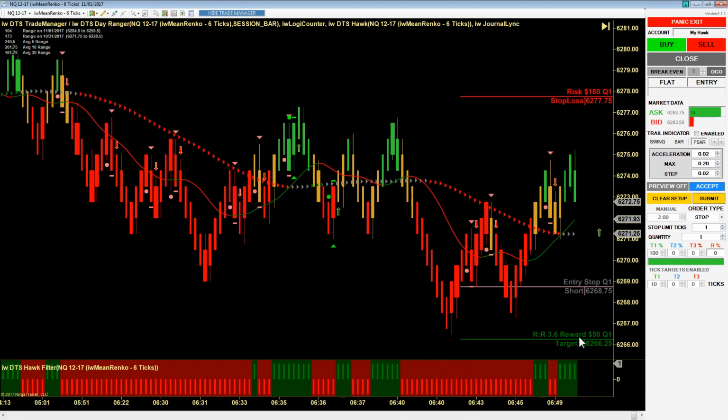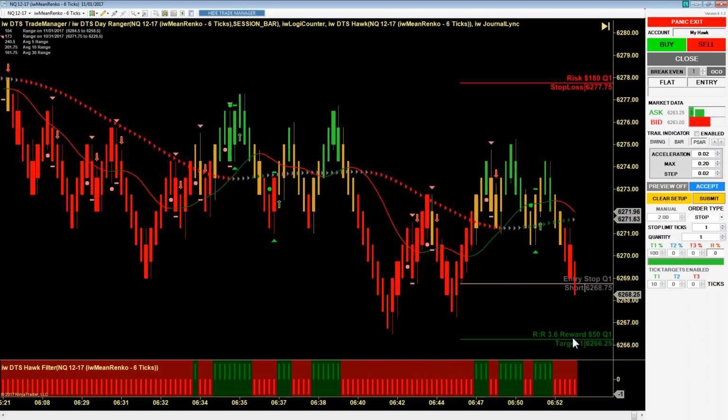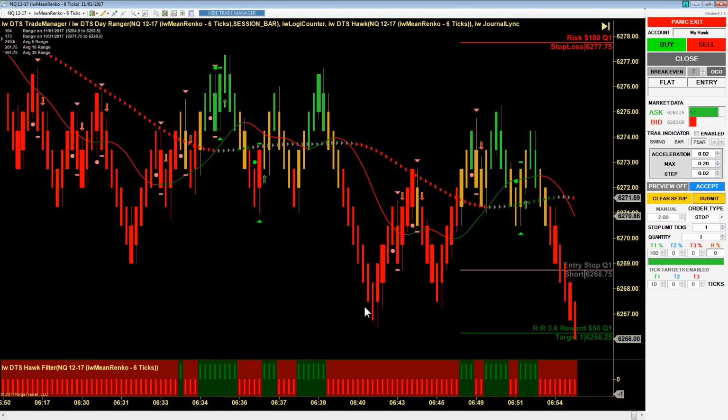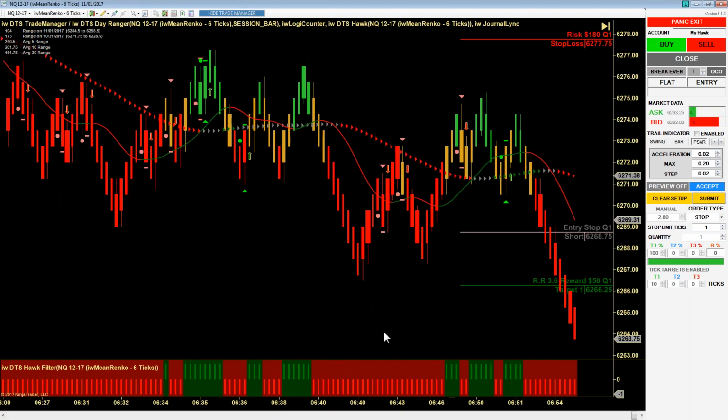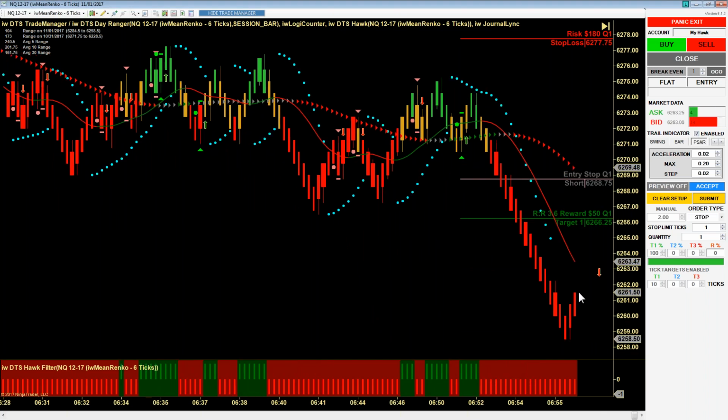I also did attempt to run the trade out because I was looking for some of that early momentum. The market came down, broke the lows, trapped a few traders, got a little bit of follow through, and I got tagged here on this little bit of a reverse.